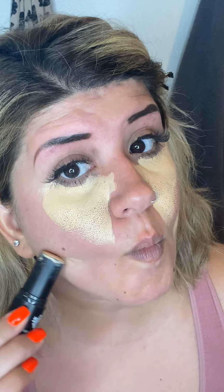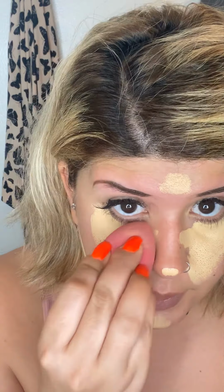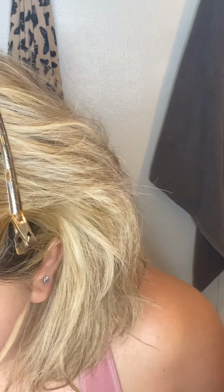I use it like a highlighter. I get in all the places. I even bring it down a little bit. And then I go like that with it. It's my little highlight. So I'm gonna stick it right there and down here. Now I'm gonna grab the darker color after I blend. So for my personal self, I take a blending bud. Now when I work on clients, I take a brush, a double-sided brush.